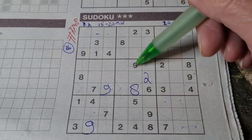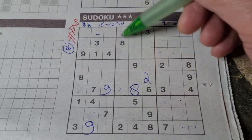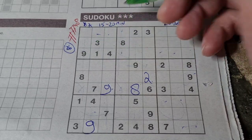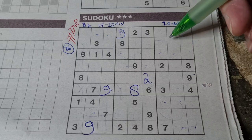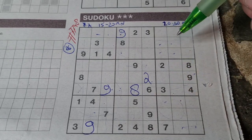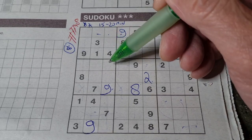Need a 9 here. 9 in this column, 9 in the middle column, so the column next, only 2 places left for the 9 should be here or there. We have a 9 in the third row, no 9 there. 9 should be there. Cannot continue with the 9 now. Need to wait.